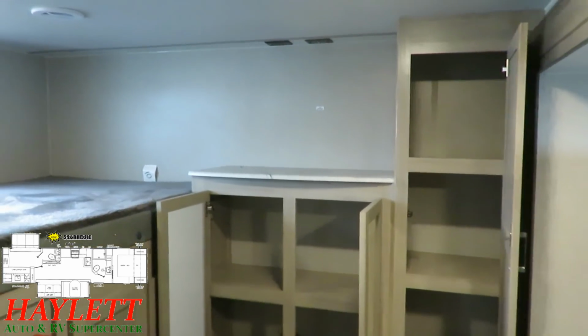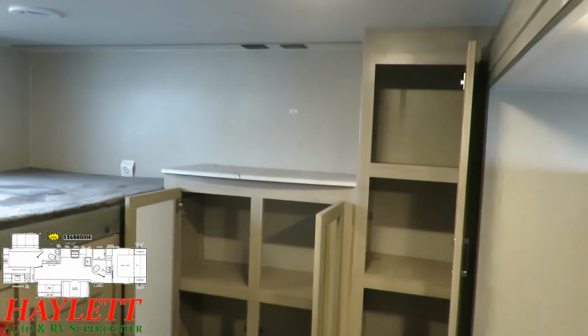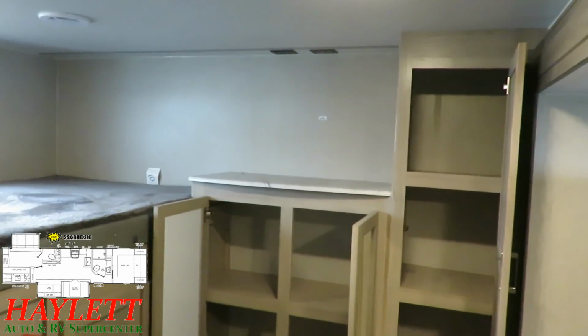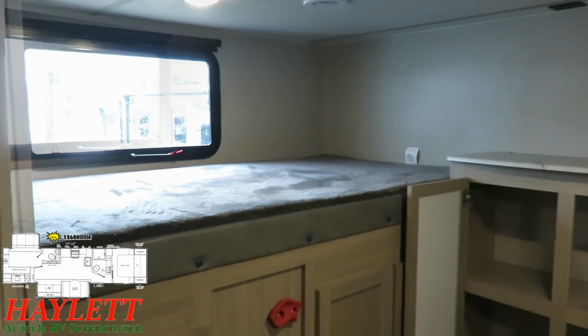Anyway, you also have entertainment hookups up here for the kiddos. So if you are a type of parent that gives the kids rainy day entertainment space, or every now and then you need them to be back here and away from you for a sanity type of room, you can accomplish that here in the Freedom Express as well.